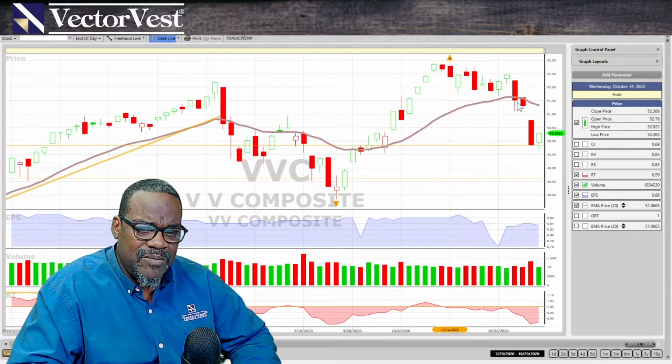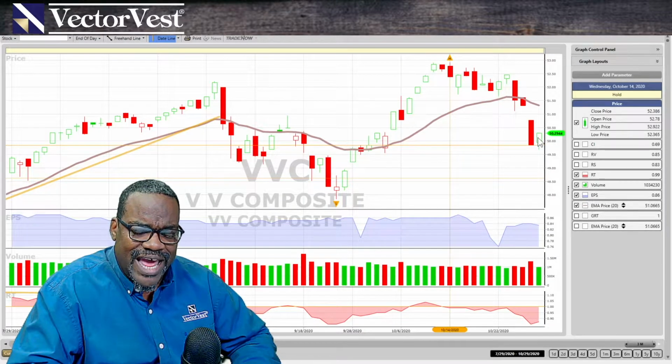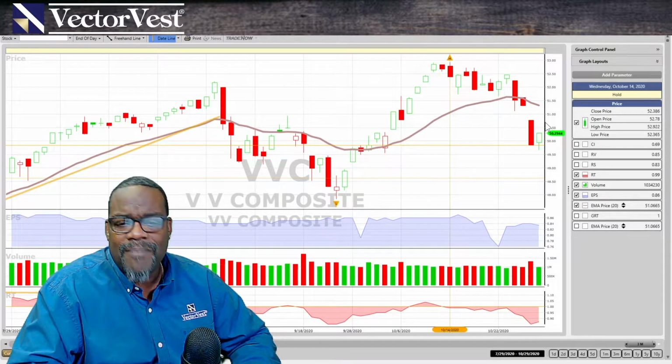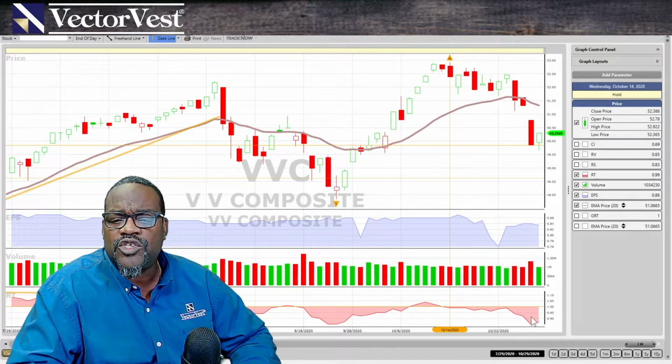So what does this mean? Keep your eye on the market. Let's see as we get closer and closer to the election if that has some legs to keep moving up. I'd look at being more bullish in the market once the VVC crosses above that 20-day exponential moving average, and RT, which looks at the short-term price trend of the market, goes back above 1.